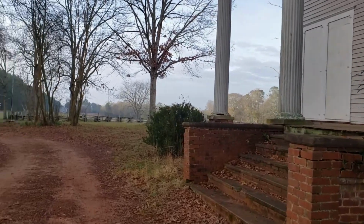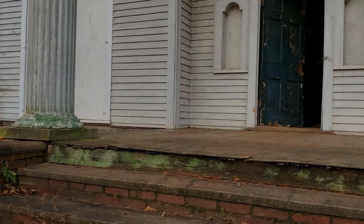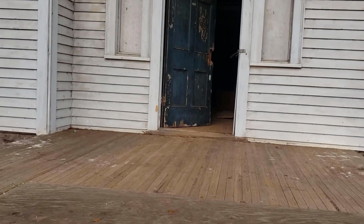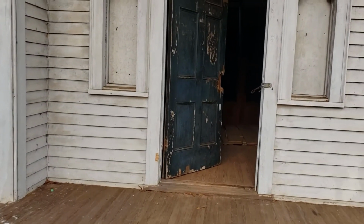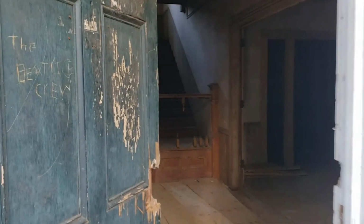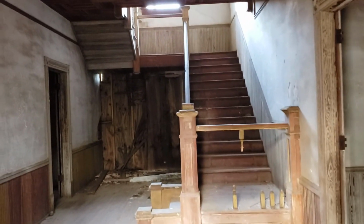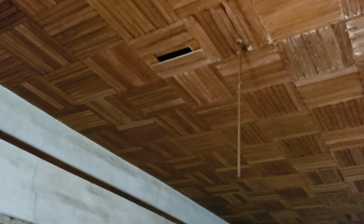The door is open. I don't know if that's original. Almost, well, it is. It's individual boards. I can see right there.